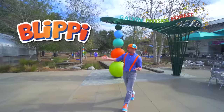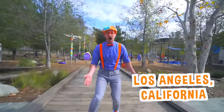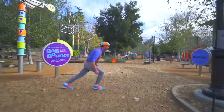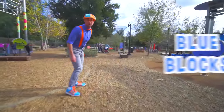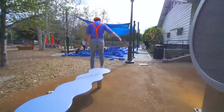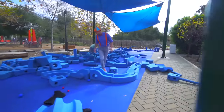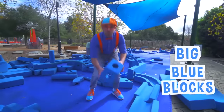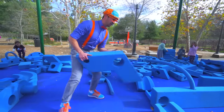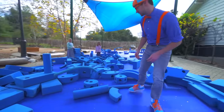Hey, it's me, Blippi. And today we're at Kids Space Children's Museum in Los Angeles, California. Come on! Look over here. A bunch of blue blocks. Whoa. These are big blue blocks. See? The color of blue. Oh, I think we can build some things with them.